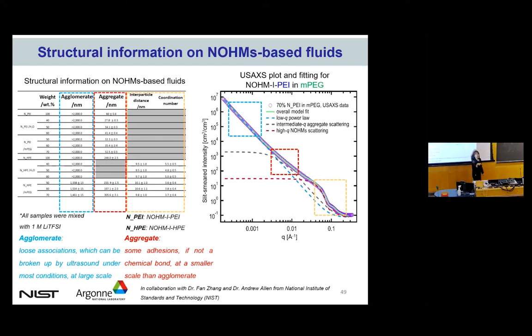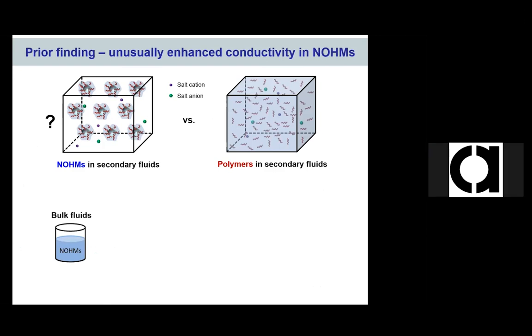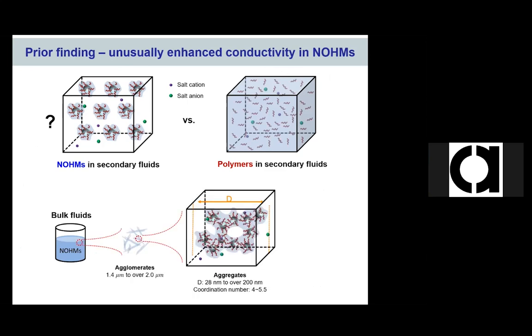This tells you that although I didn't create it that way, there's some chunkier stuff in your fluid. That's what it means. So going back, we realized that in the zoomed-in picture, to the naked eye it looks like a homogeneous fluid, very uniform, what you see with your eyes. But zooming in, there were aggregates. And because of that, its transport behavior was really different.